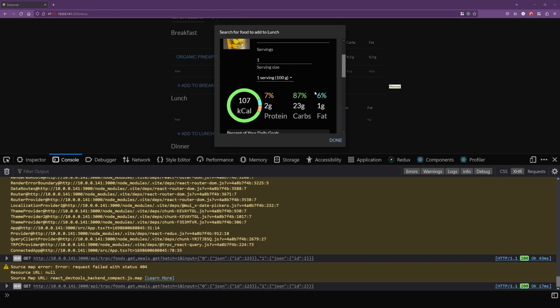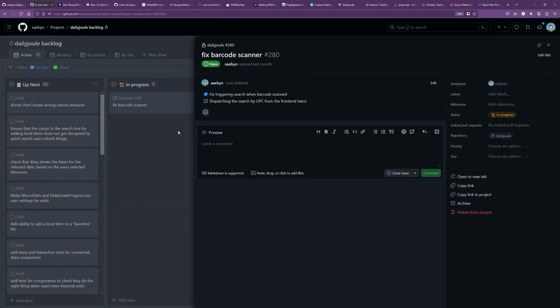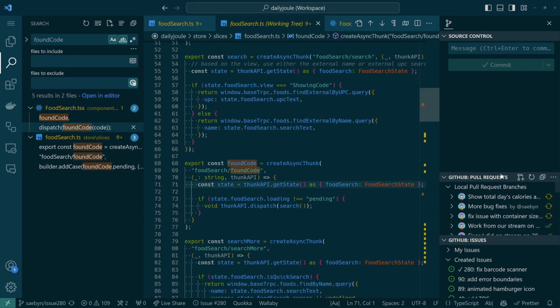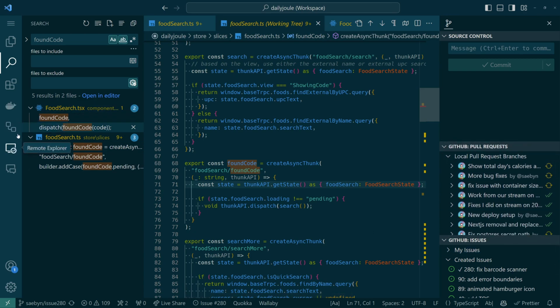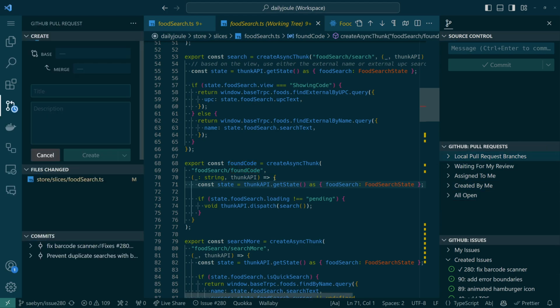All right, and then somewhere, there we go. Great. So, all right, I can just create the pull request here, right? Extensions. Create pull request. Open issue. Stop working. I should leave topic branch. No. Do I just want to? There we go. That's the button. Fix barcode scanner. Closes number 280. Fixes.